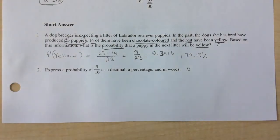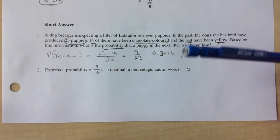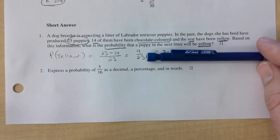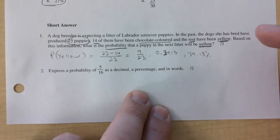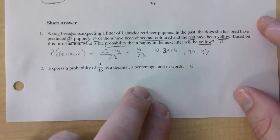I would say if you're not too sure on rounding and decimal and whatnot, I would just stop there. Because if you do make a mistake in rounding, I would have to take off marks. Okay.